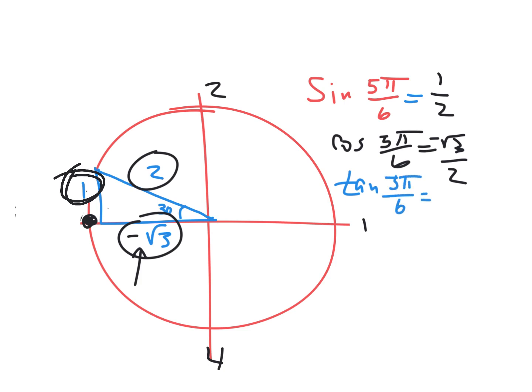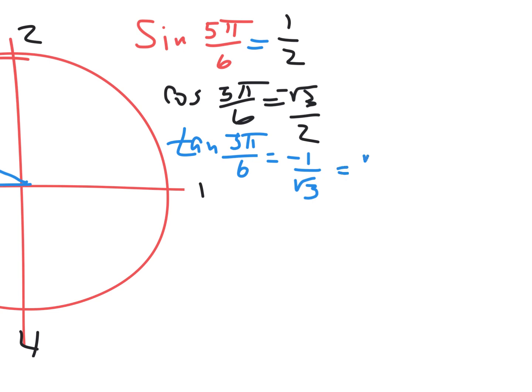TOA, opposite over adjacent. From this angle's perspective, it's negative 1 over root 3, and I moved the negative to the top just because I like it better that way. If I wanted to, I could even rationalize it, and it would be root 3 over 3. Just trying to remind you that that happens a lot, sometimes in homework problems, and you got to know that that's the same as that.